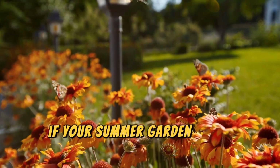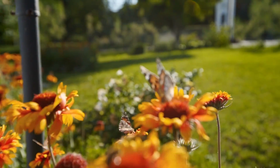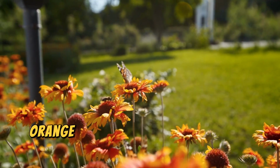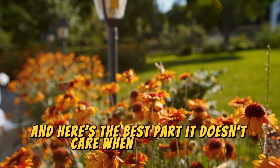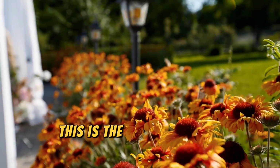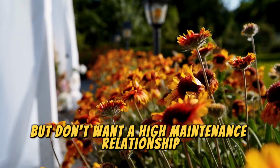2. Blanket flower, Gaillardia. If your summer garden had a heartbeat, it would pulse with the fiery rhythm of the blanket flower. Gaillardia is the definition of fierce beauty, flames of red, orange, and yellow dancing across its petals like a midsummer sunset. And here's the best part: it doesn't care when you plant it, as long as you give it sunlight and a chance. This is the flower for the gardeners who crave color but don't want a high-maintenance relationship.